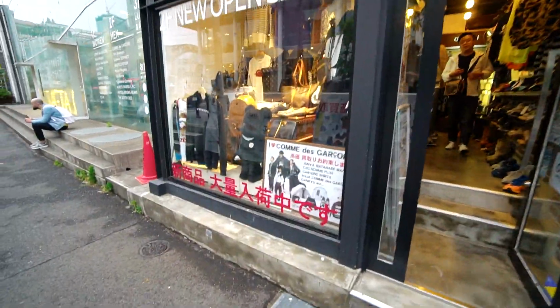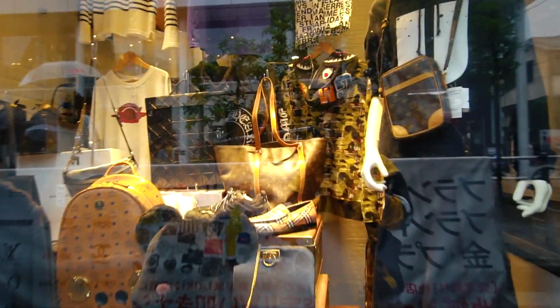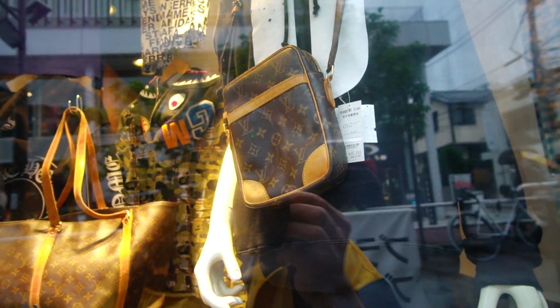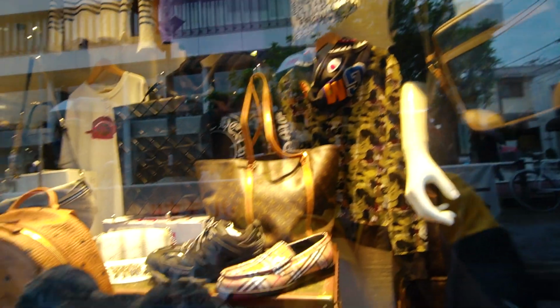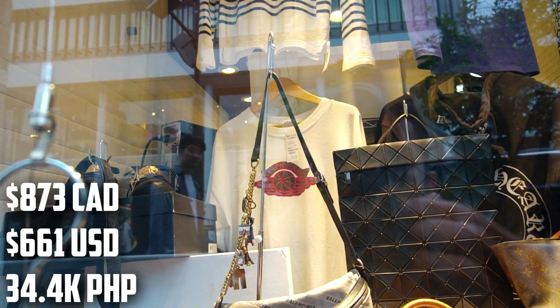So this store is called Brand My Star, and we'll take a quick look at the stuff in the window. You can usually tell what a store is gonna have for the most part by what they decide to display at the window, because that's pretty much your first impression if you are just walking by. They have an LV side bag right there that is going for, looks like, 50,000 yen. We have a Bape hoodie from I think two seasons ago. And then we also have some Supreme Air Jordan collaboration. That's a cool tee going for 70,000 yen.